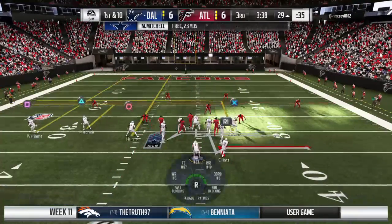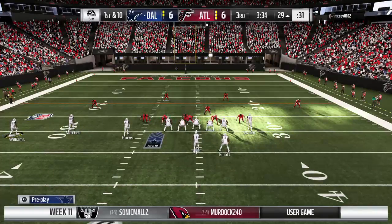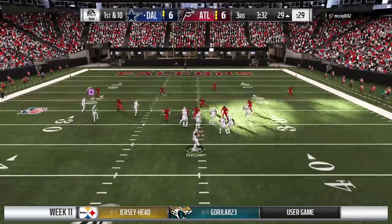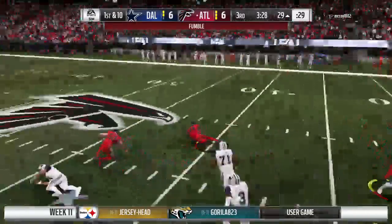The goal for any offense versus his own defense, find the holes where guys are available and put the ball on the receiver before any defender can step up and fill it. They did. Oh, Prescott stripped. And the Falcons say they have it.